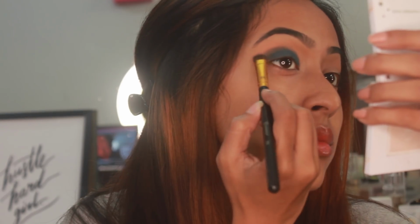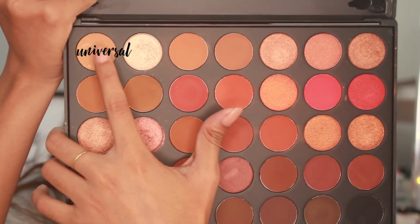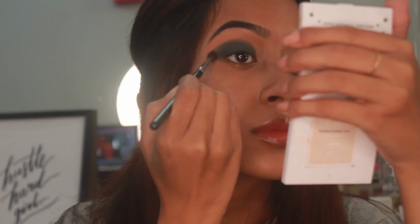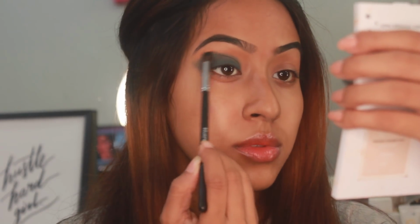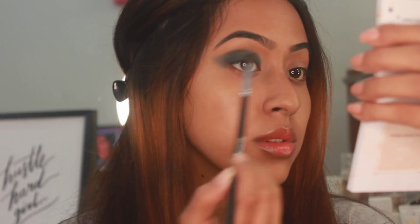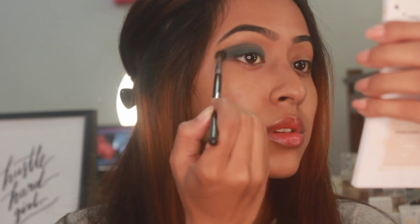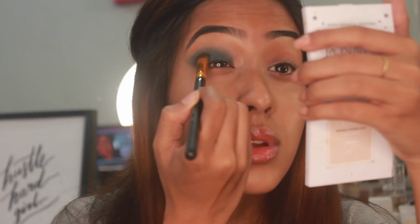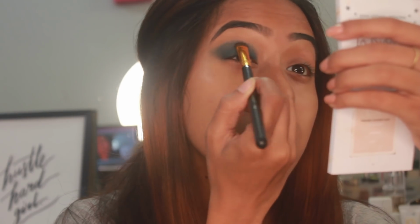Then I'm taking the shade Universal from the Morphe palette and the Morphe M506 brush, and I'm blending the teal out with the Universal shade so that it doesn't look like a blob of color on my eyelids, and the edges look very blended and seamless. After blending the edges out, you can see that sometimes the color tends to go patchy and it kind of fades off.